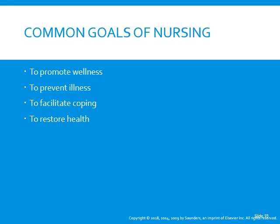So we have 4 common goals of nursing: to promote wellness, to prevent illness, to facilitate coping, and to restore health. To accomplish these goals, the practical nurse takes on the role of a caregiver, an educator, a collaborator, and a manager. The nurse's goal is to encourage growth towards wellness so that the patient can once again be self-reliant.